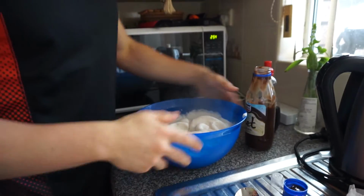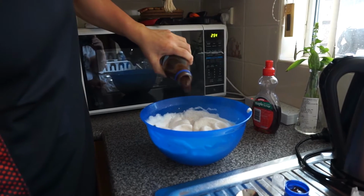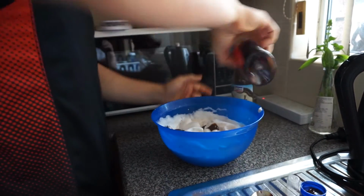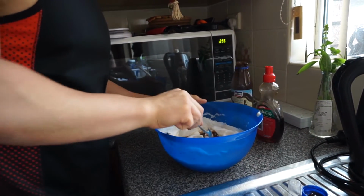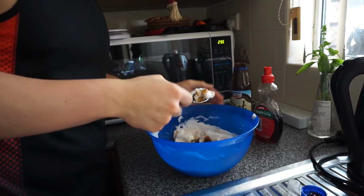Alright guys, so the souffle is done, as you can see, nice and puffy. I'm going to add a bit of calorie-free chocolate sauce to the top, and I'm going to add a little bit of syrup to the top as well, and now I'm going to take a dig at the peanut butter from the bottom. Alright, let's try this.